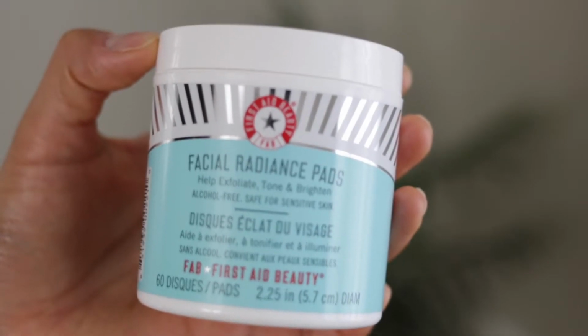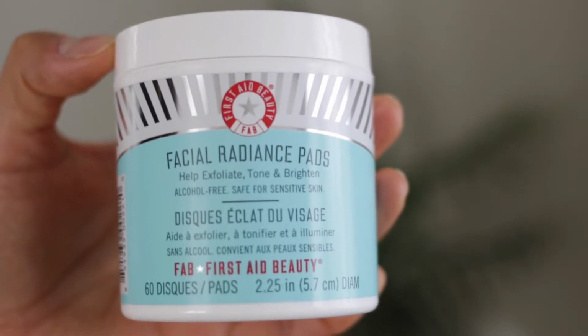Next, I have the Facial Radiance Pads. I ran out of the Earth Science acid exfoliator that was sent to me by Earth Science, and I completely used that up, so I needed new exfoliating products, so I ended up picking up the Facial Radiance Pads from First Aid Beauty. I've repurchased this product probably 3 times. I really like it. I feel like they're very gentle and they exfoliate my skin really well. So yeah, this is one of my all-time favorite products from First Aid Beauty, so I love it, and I'm happy to have a new one.